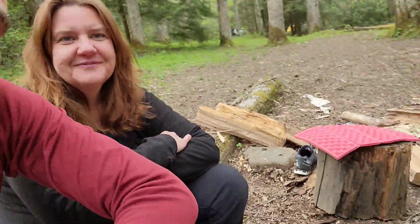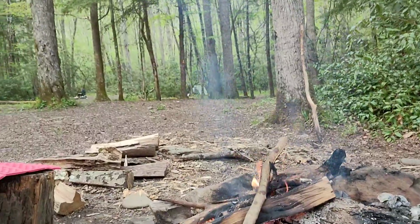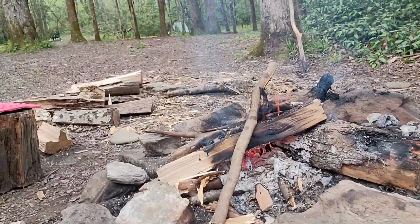Any highlights? We do have a fire. We were successful. On our last trip, we were not successful starting a fire, so I'm happy that we're sitting by a fire tonight. And it's a beautiful evening. The weather's nice and cool, but not cold, and it's nice to just chill out for a while.